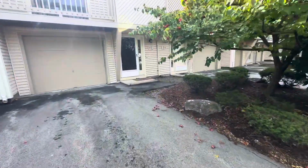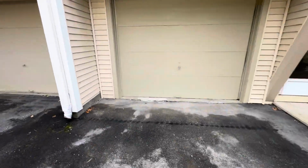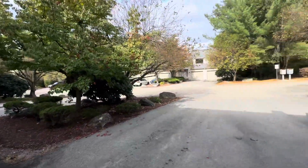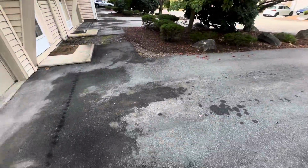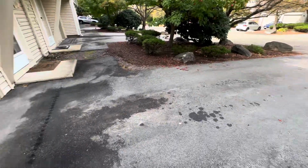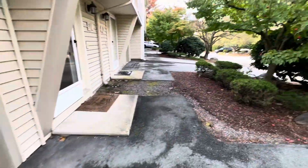And I'm going to kind of go around and try to give you the best idea of the size and the dimensions of the whole place as best as I can. From out here, you see it's a pretty quiet place, very peaceful, lots of trees around here. This is the mailbox service, and then there's a driveway which seems long enough to fit 2 cars, depending on the length of the cars, and then there's an attached garage with 1 parking space.